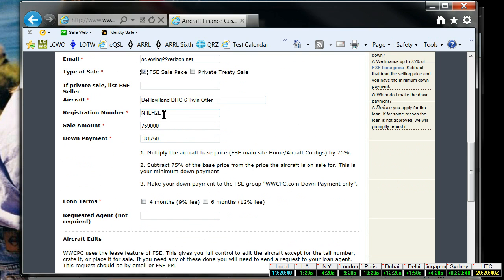The model, the tail number, sale amount, down payment amount. Here's some more instructions on the down payment amount, how to calculate it. Here's a decision you have to make: 4 months at 9%, 6 months at 12%. This is our most common because it spreads the payments out a little bit more. That's what I'm going to choose right here.